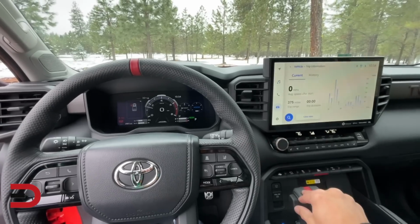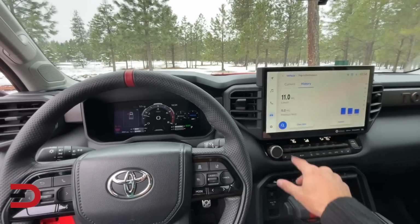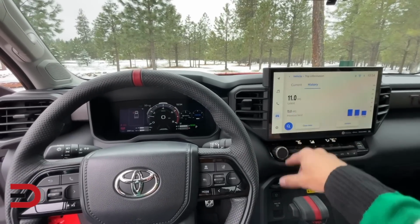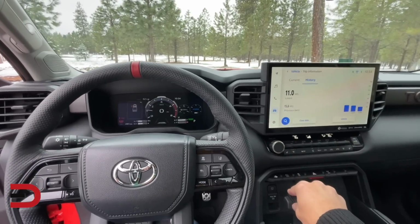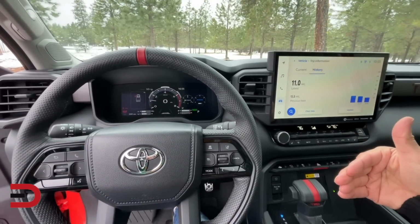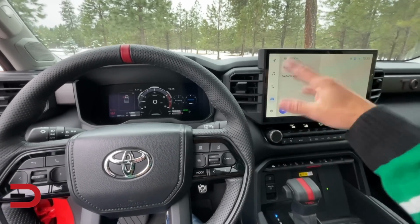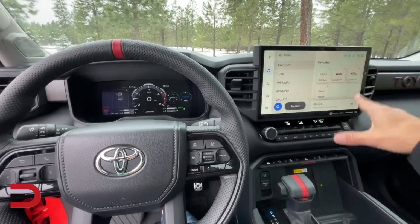Now I'm going to show you a little bit of fuel economy, the history that I've had with it. Most recently, that's the best I can do, 15.8 miles per gallon in mixed driving. So again, that's one of the reasons why I'm not keeping this bad boy here. Trip information, go back to it. All right, enough with that. Music, that's great right there.